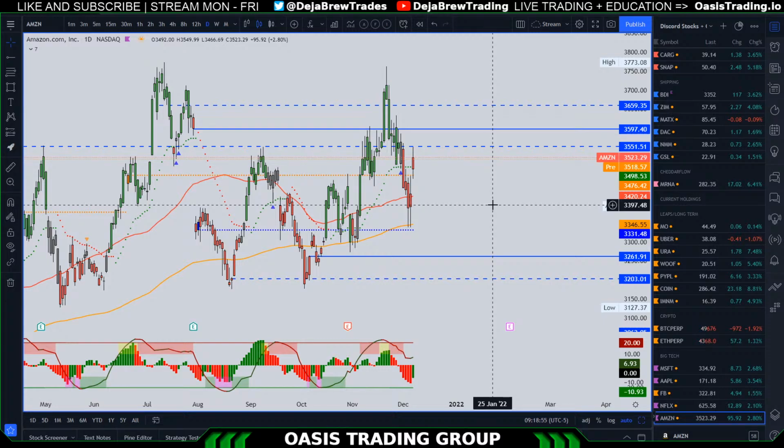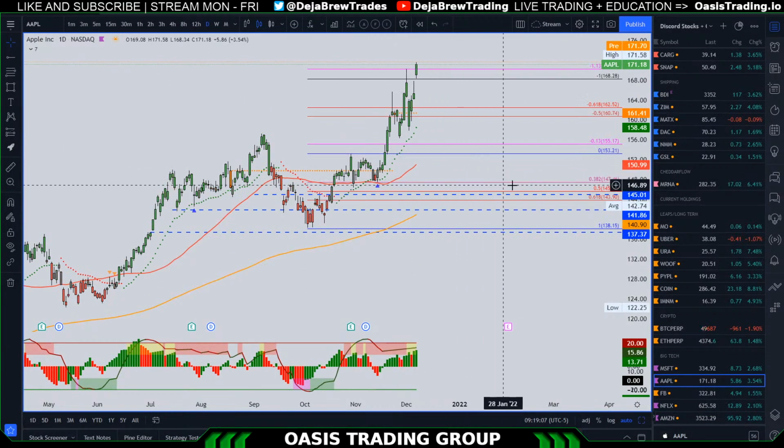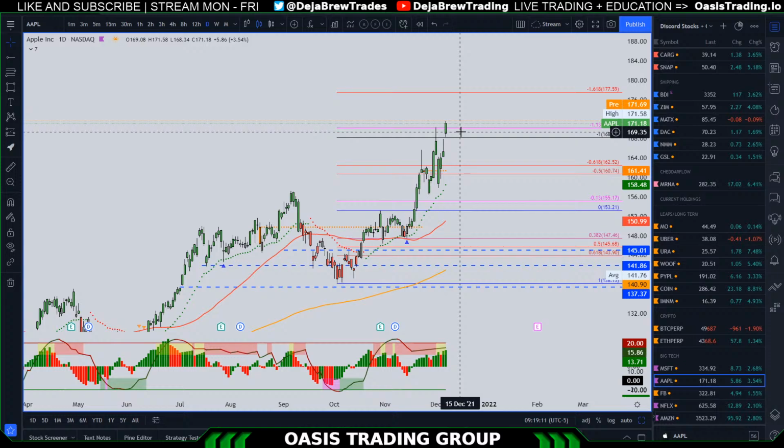Next up we have Apple. The iPhone and the iPad assembly was halted for several days due to supply chain constraints. Let's take a look at how they're doing. They don't seem to care. They're up a little bit pre-market. They've been ripping the past few days.